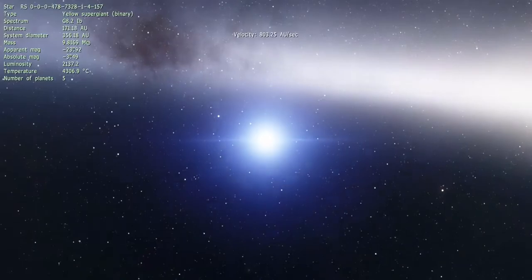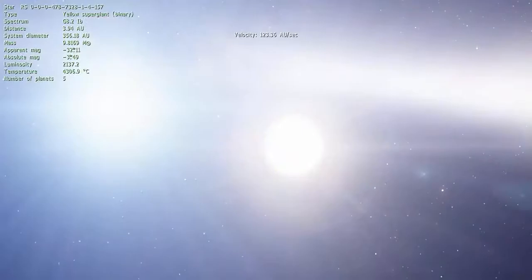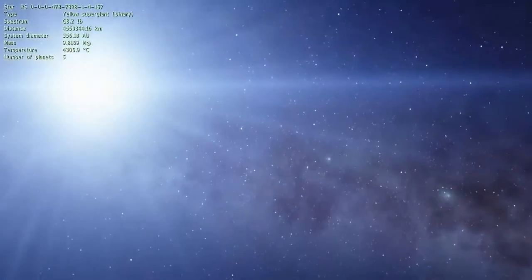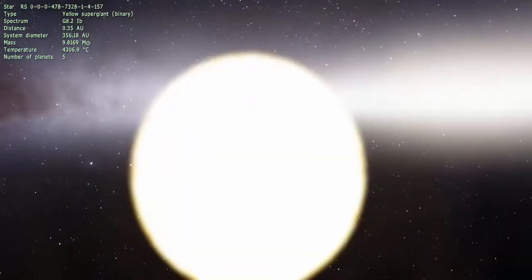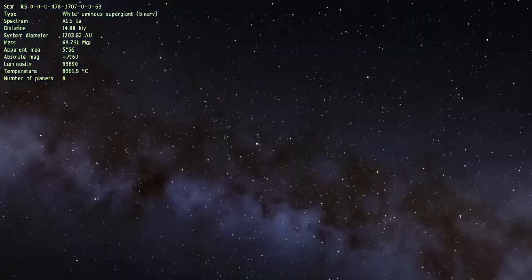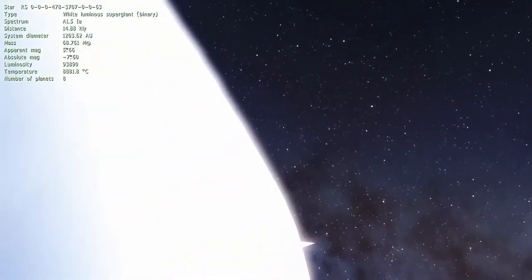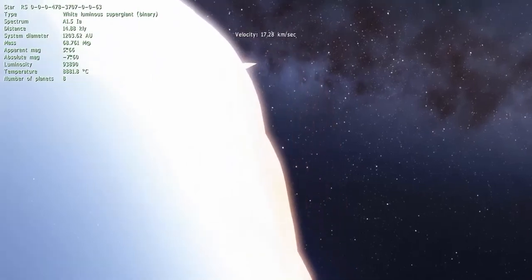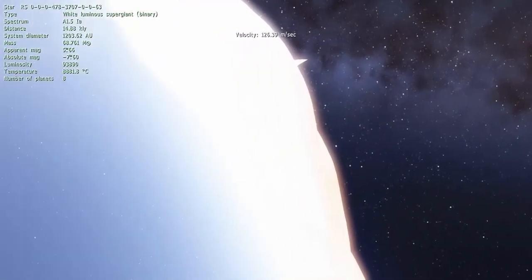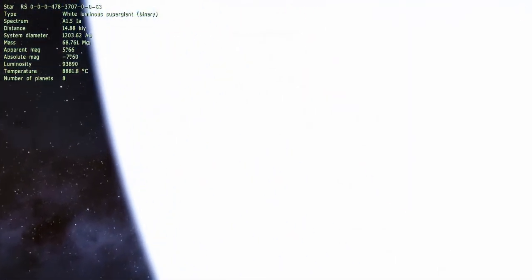There's a lot of supergiants going on in this galaxy. My goodness, you're a bright star. Oh, you have friends. That explains it. Its binary companion. It's a blue supergiant. Or a white luminous supergiant. Ooh. Oh god. And is that... Did I break something? Oh, okay, I was inside of it for a second.